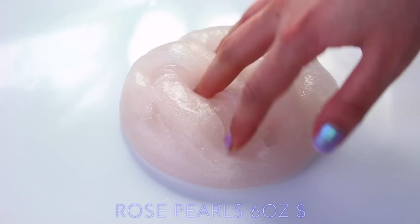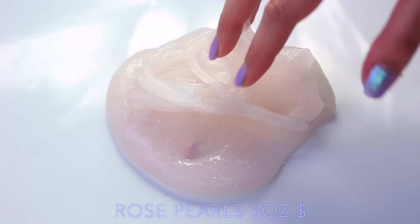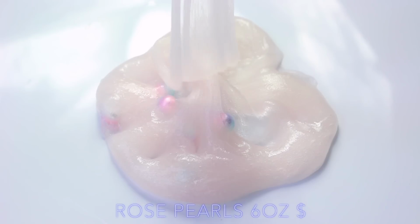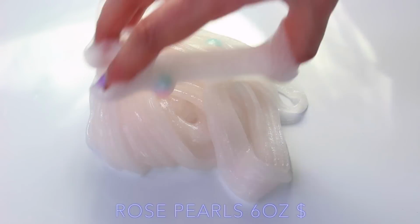It also reminded me of Jack Frost from Slime Meowie in the texture, and the smell was gorgeous. It was fruity, almost like a rose smell, I guess, but not really rosy, and I really like that because I find the floral scents can be a little overpowering.